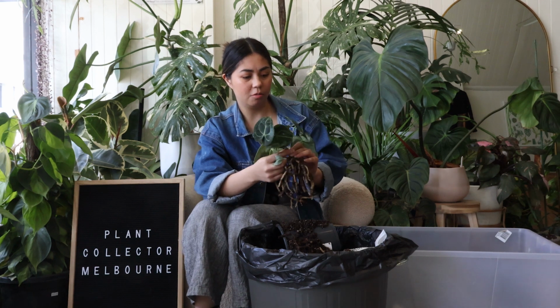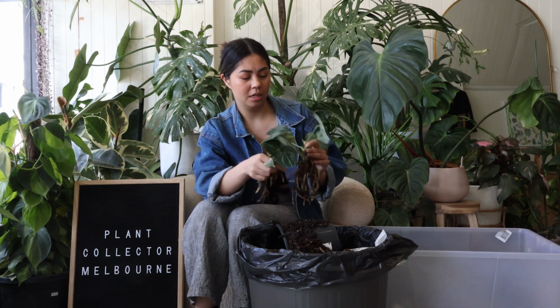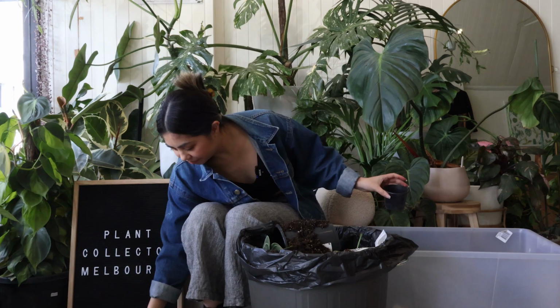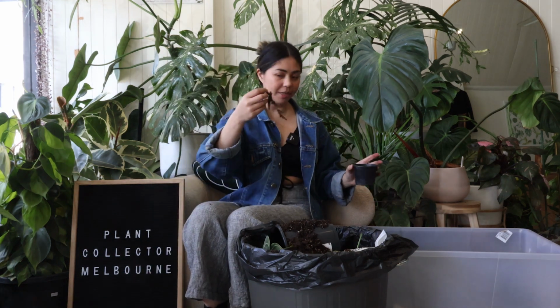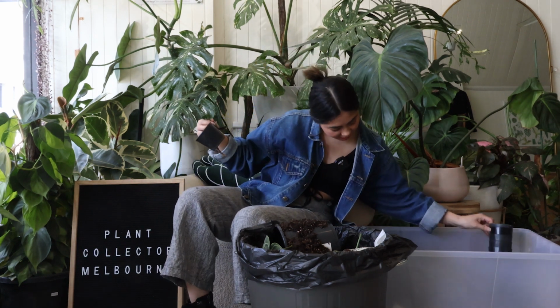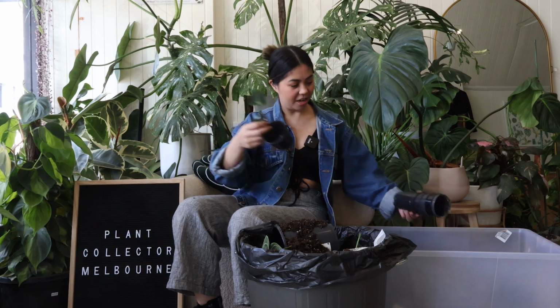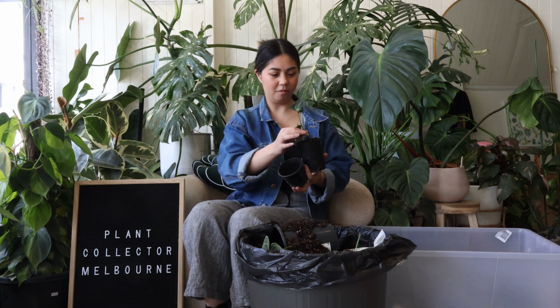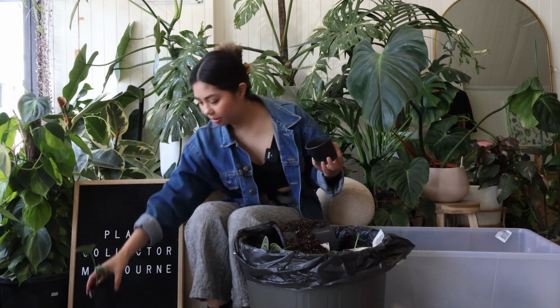And what I'll do is I'll also get rid of these yellow leaves. So the little itty bitty babies, I have all different sized pots in here, so we might do that guy in there.